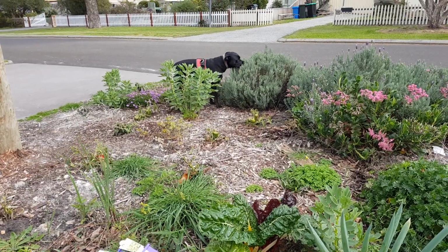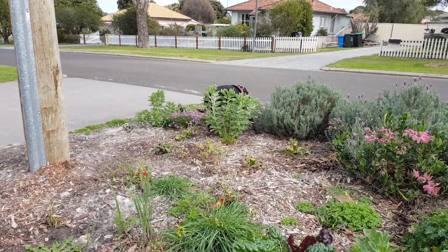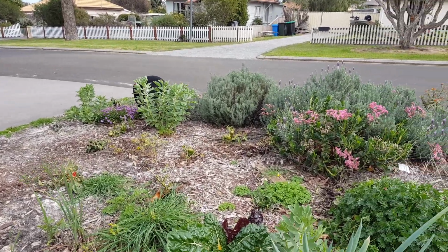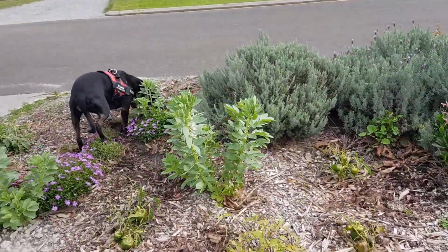Rosie really likes smelling the lavender. I don't know why. So we've got more lavender, self-seeded broadbeans. Little native purple daisy in the corner there. And statice.